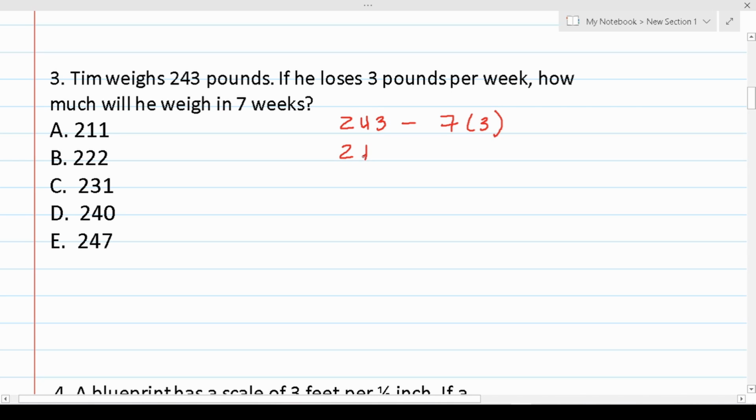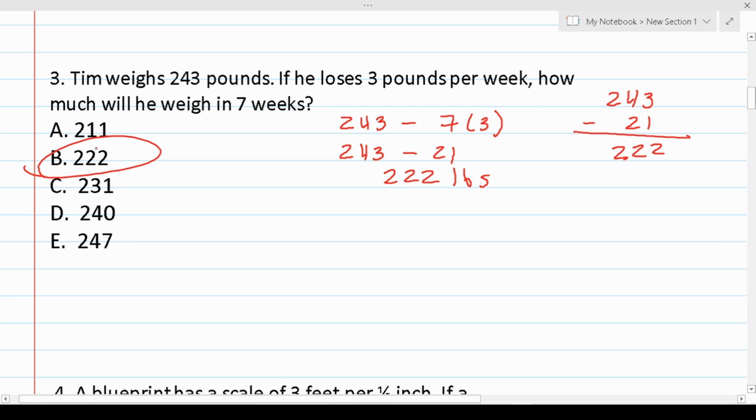So this is 243 minus 7 times 3, which is 21. You should be able to do this in your head, but if you want to play it safe and work it off to the side, you can. This is 243 minus 21. 3 minus 1 is 2. 4 minus 2 is 2, and 2 minus nothing is 2. So we can see that after 7 weeks, he'll weigh 222 pounds, which again is B.